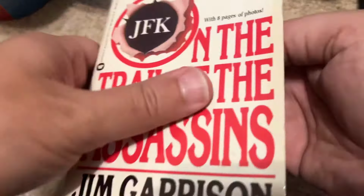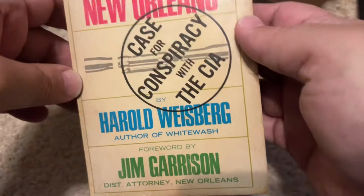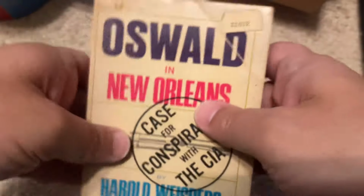He found some connections of Oswald in New Orleans, and I guess that's a good segue to the next book I want to show you. Got a lot of books here. Here's Oswald in New Orleans. A case for conspiracy with the CIA. Jim Garrison provides a foreword in this book.